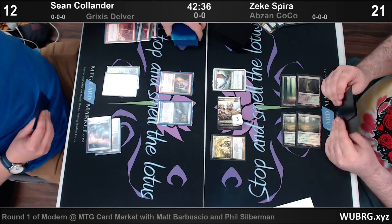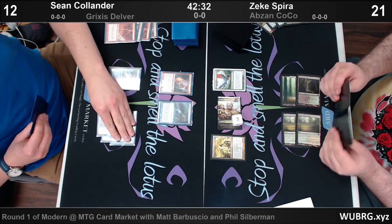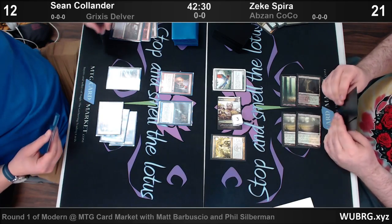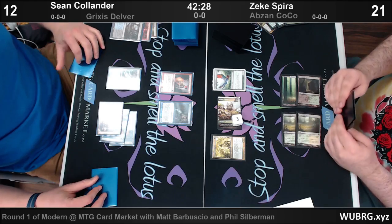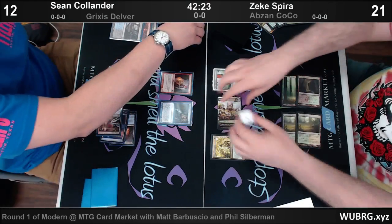So we're going to see a main phase Snapcaster Mage. Again, don't want to cast it on Zeke's turn and give him a bunch of tokens. You have to give him 2 for any Snapcaster effects. And I figure this has got to go after either the token or the voice. Going to go for the token, which I think is right, actually.